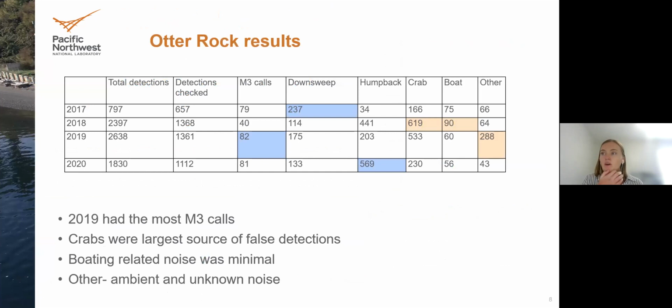Looking at baleen whale calls at Otter Rock, there was a high amount of vocalization activity, with the most M3 calls being in 2019 with 82 calls. The most downsweeps were in 2017 and humpbacks in 2020. Crab activity had the highest amount of false detections, with the most being in 2018.